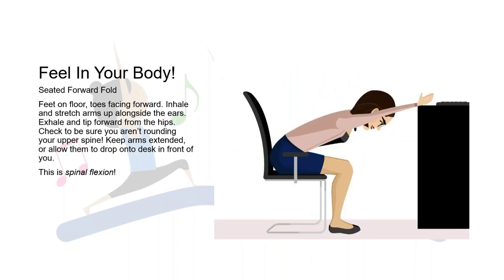All right, let's take an opportunity now to feel another shape. We'll move our spine in the opposite direction. So again, in your chair, just scoot forward a little bit so that your spine can be nice and tall. We're going to start coming into that same stretch we were in earlier where we have the arms up alongside the ear. So just sitting normally right now, spine nice and tall, shoulders relaxed. When your next inhale comes, stretch the arms up alongside the ears.